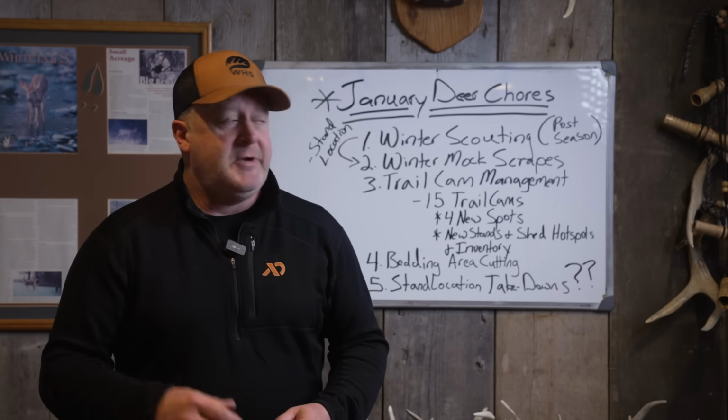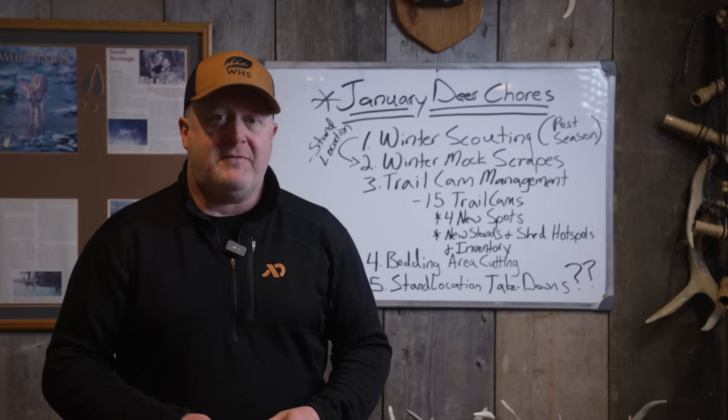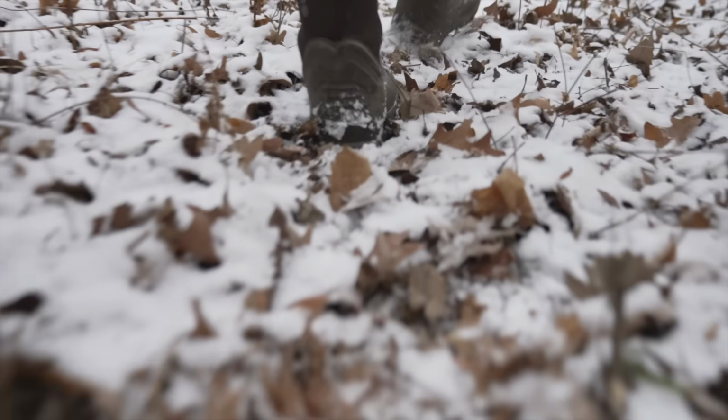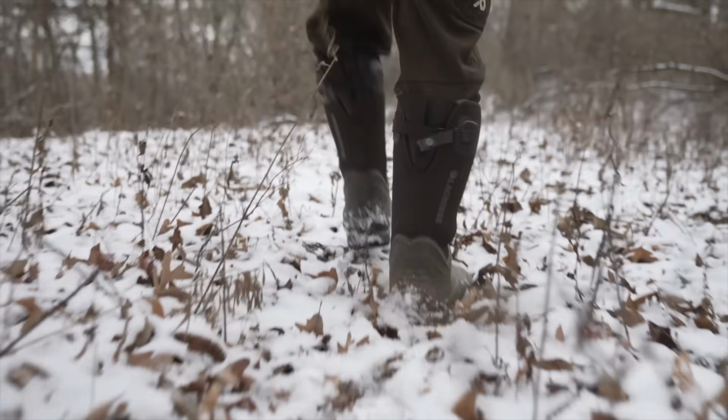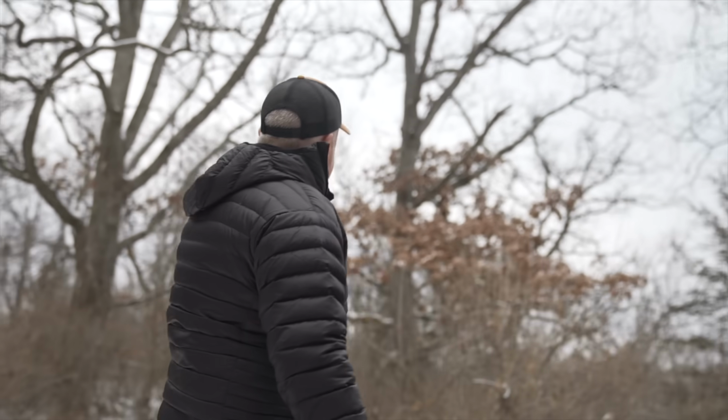So really right now is a great time, whether you're taking stands down, being able to move around, scouting. We just don't have the snow like we normally do right now. And also finding stand locations, an incredible time to get into the woods, mock scrape time with not much snow on the ground, or no snow probably in your area.